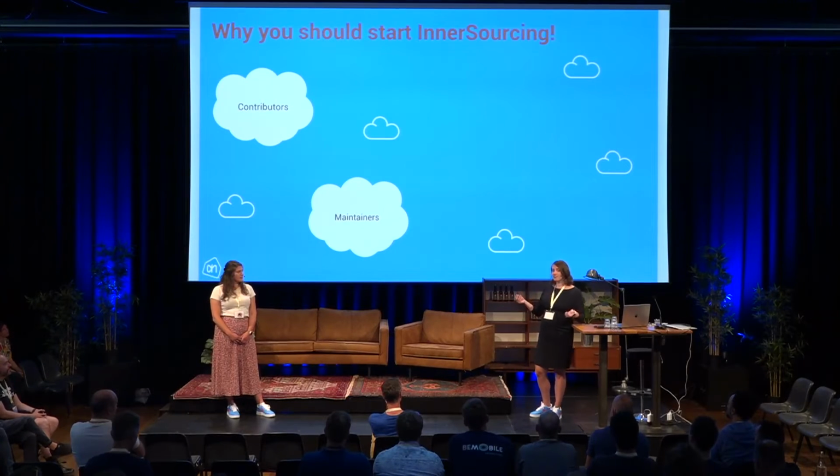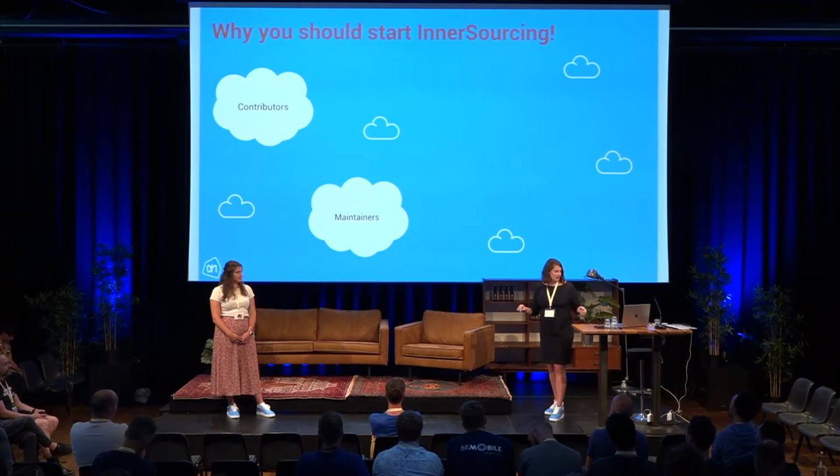Then we have the maintainers, aka the dictators. What's in it for them? Well, they have more capacity in their team, so their product will grow faster, and they don't have to worry about things breaking down because they still have full control over the quality by the benevolent dictator model that we inserted here.